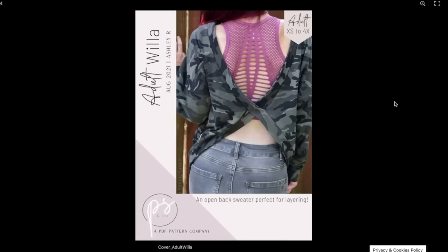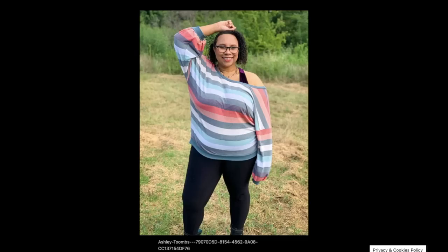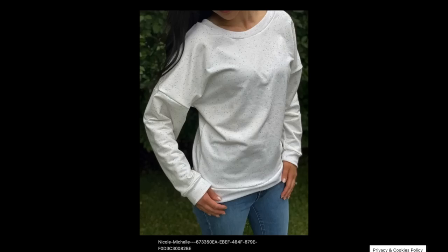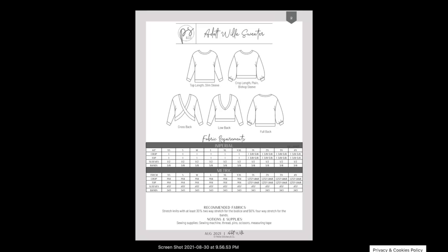This is giving me, you know, very much Fabletics, Kate Hudson's loungewear line. There it is, just deep V. Totally looks like something she would include in her line. Really pretty. Both for lounging, but also heading to the gym and all of that. I don't know that I would wear this to Target, but, well, there's a fully closed back option. Where are the line drawings? So, yeah, you have a full back option, low back, cross back.